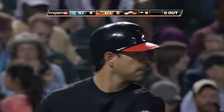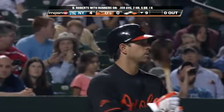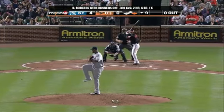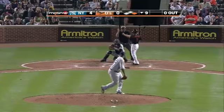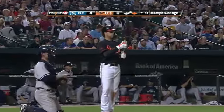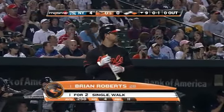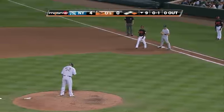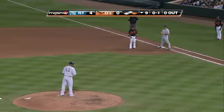Orioles get their 3rd hit of the ball game. Here's Brian Roberts. So the meat of the order will get a shot at it here. Roberts a single, 1 for 2 and a walk. Taking for a strike. And he's 1 for 2 tonight, 4 for 20 lifetime off Sabathia. Yeah, Sabathia will have a lot of guys like that in an extended amount of at-bats, just shutting them down.